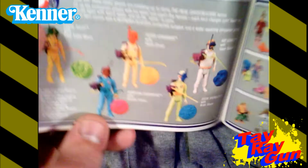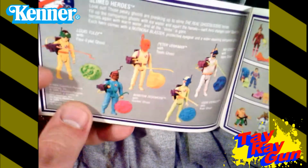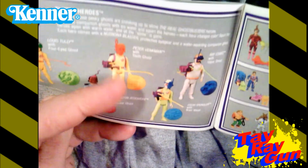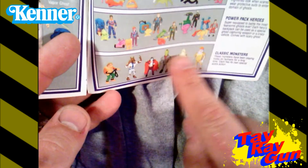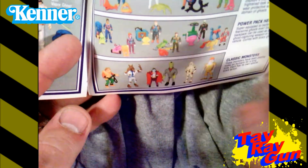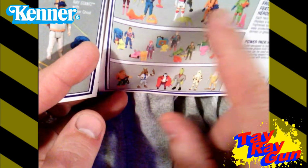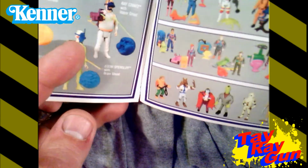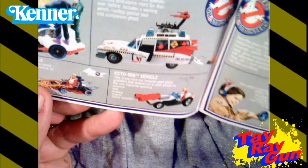Oh, and of course more Ghostbusters. Slimed Heroes. At this point, you know, I never really got into getting any more of these. I know that I liked this line, the Super Fright features. I thought they were fun, and I liked the classic monsters. And I've gotten Jeff a few of these here. Kind of thought about doing a cosplay from one of these up here, but I haven't gotten around to it. These are pretty cool. I like the Ecto 3.